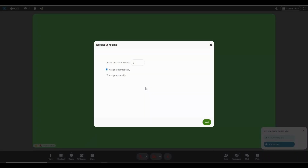And then there is a very popular feature which is breakout rooms. This is a very much needed feature for a meeting app, and Vivomeetings also has this. So if you want to create breakout rooms, all you have to do is set the number of breakout rooms, and then you can choose assign automatically or manually, and this way you can create breakout rooms.